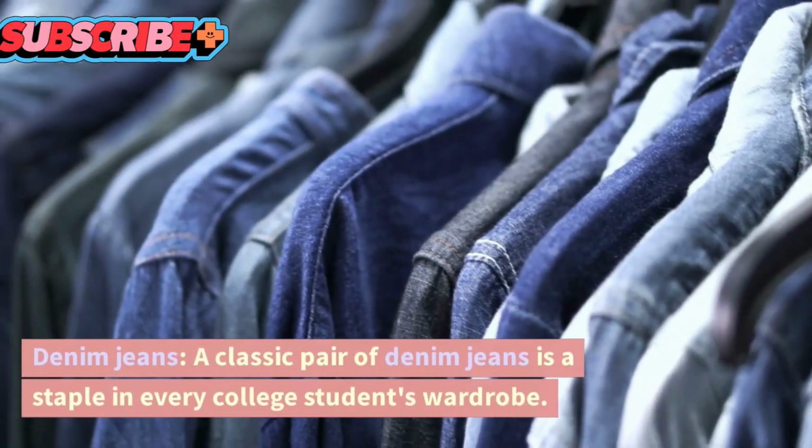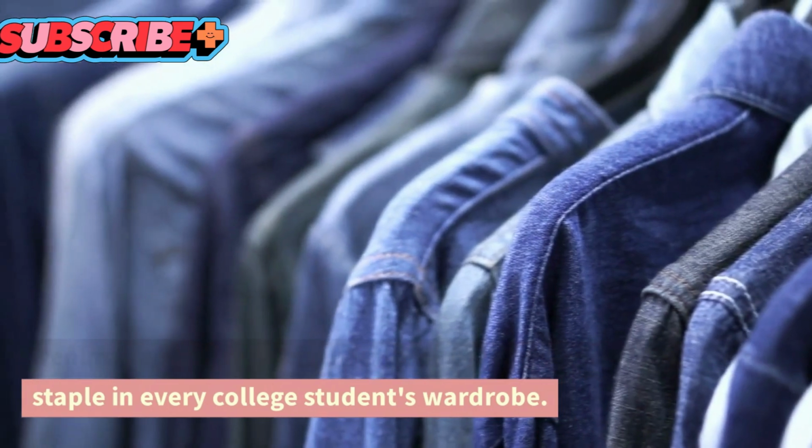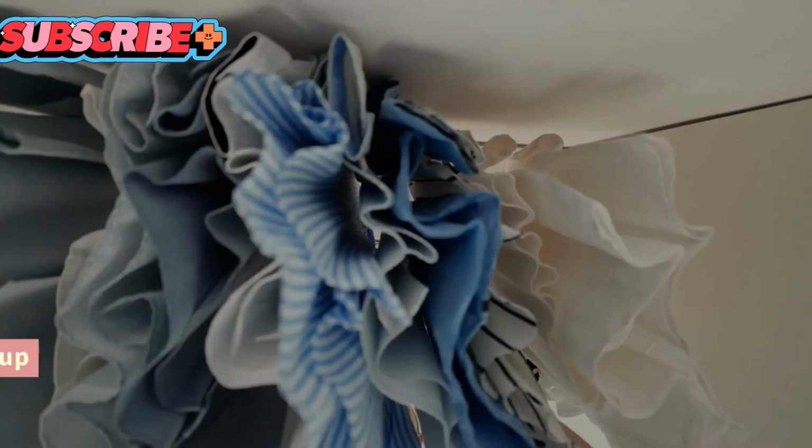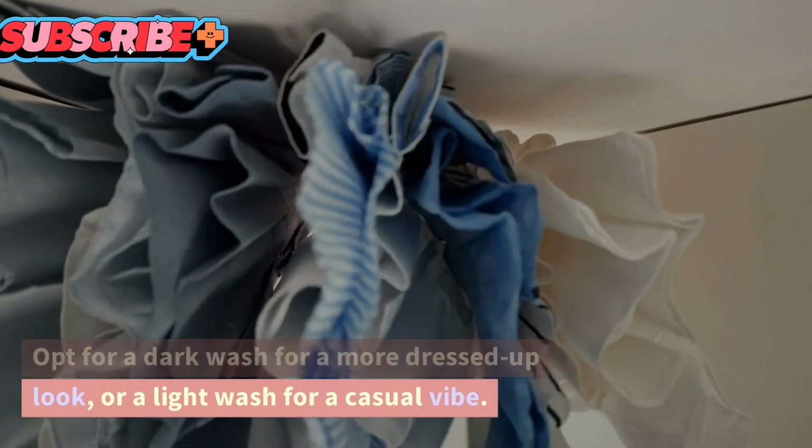Denim jeans. A classic pair of denim jeans is a staple in every college student's wardrobe. Opt for a dark wash for a more dressed-up look, or a light wash for a casual one.